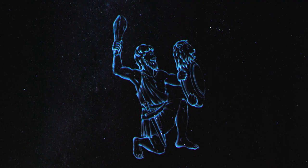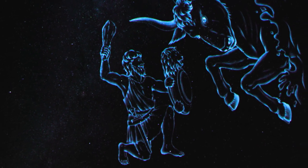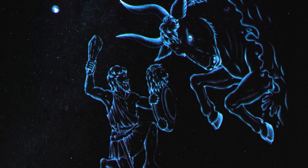So Orion, he's kind of our winter friend. We see Orion best in the wintertime. We see him in the fall and in the spring, and we don't see him in the summertime. But Orion's just one of many, many different constellations that are up in the sky.